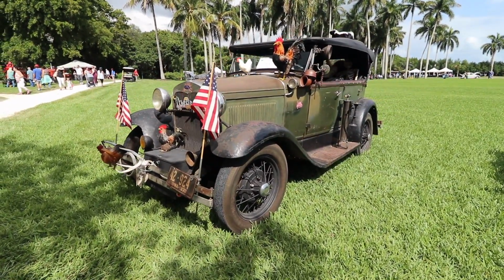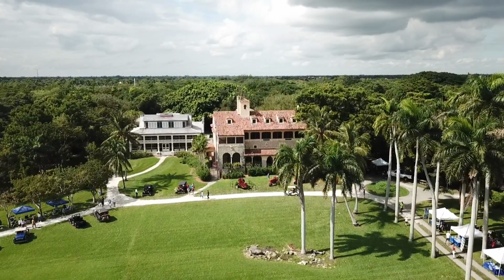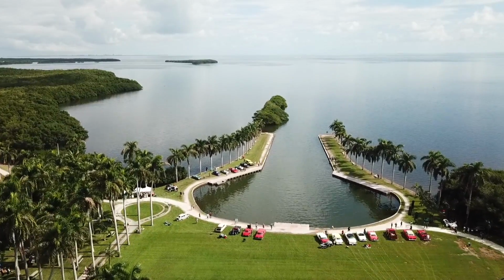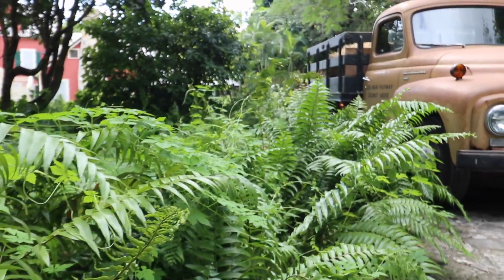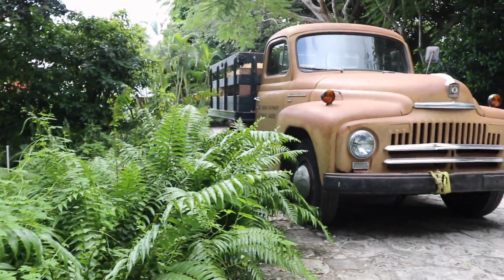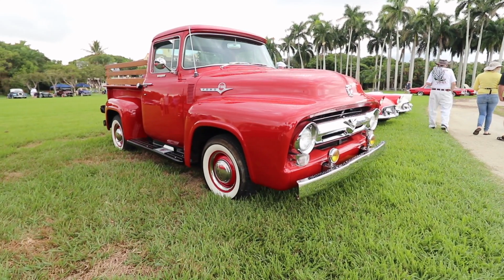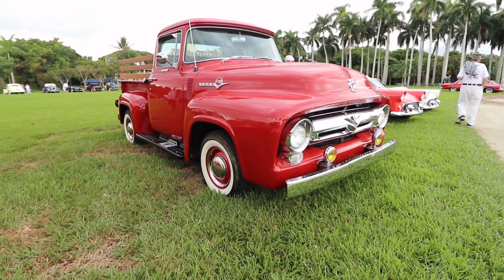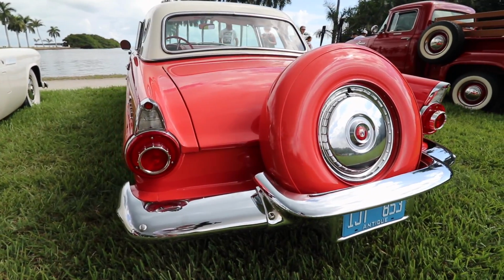In today's video, we got invited to a mansion called Deering Estate. This mansion used to belong to a very rich family back in the 1930s, but after they passed away, they gave the mansion away to Miami-Dade County, and now it is part of Parks and Recreation. Today, they are hosting an amazing car show, old school cars, 1950s and older. I will be interviewing some of the old school car owners here.